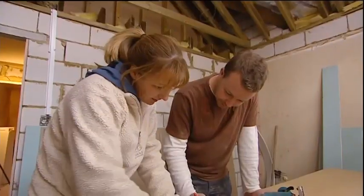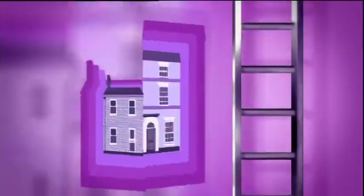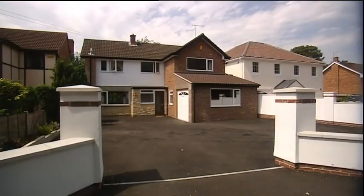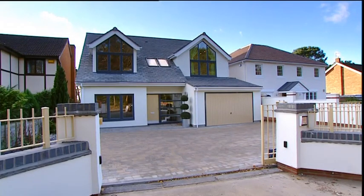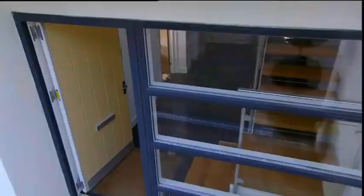In Poole, Rebecca Lang's project is in its final stages, but if she can't pull off the high-spec finish she needs, her profit is far from assured. For a first-time developer taking on the exacting standards of Poole Harbour, Rebecca Lang couldn't have picked a less inspiring building. But 4 months of stress, long hours and financial juggling later, her 70s house can now hold its head high amongst its exclusive neighbours.